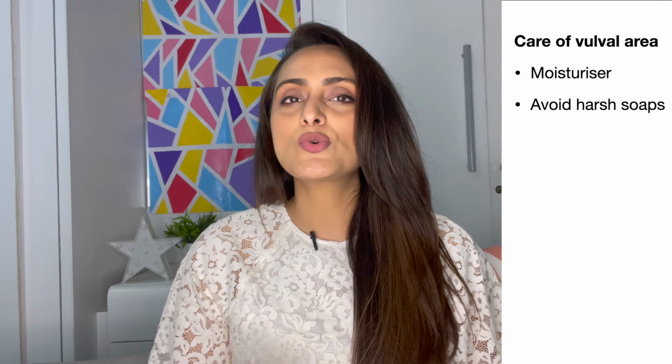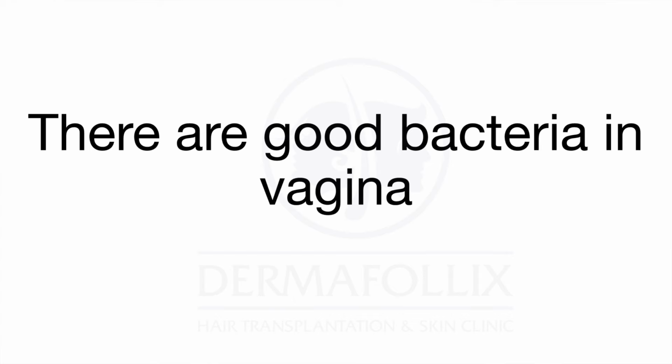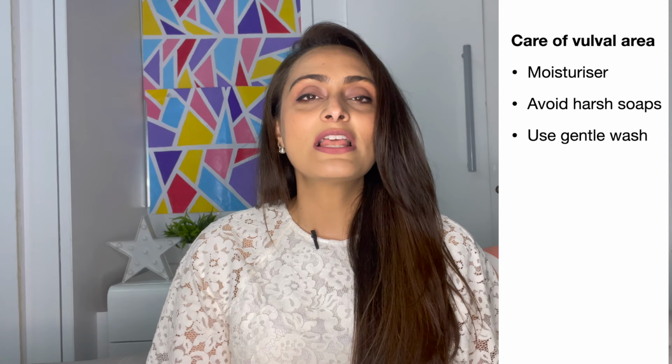Do not use any kind of vaginal washes or harsh soaps or washes in the area. You can just use whatever soap you use for the body to wash the vulval area as well. There are good bacteria that harbor in our vagina in order to reduce fungal infection. So if you're trying to wash or scrub the area, it can lead to fungal infection. So please be very gentle and use very gentle washes in the area.